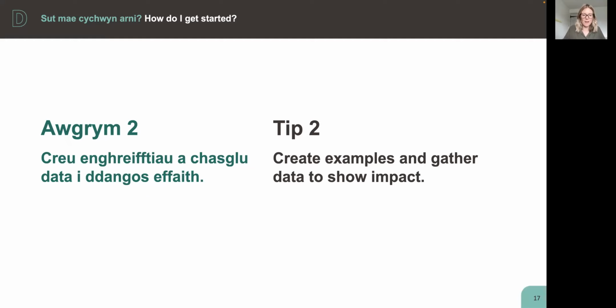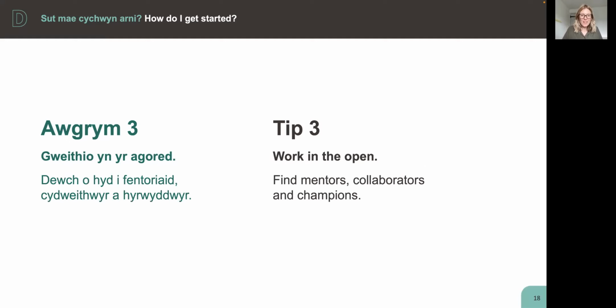So start by gathering examples, so any photos, screenshots, any data that you're gathering, anything that you can use to show the impact and the value of the work that you're doing is going to help you with the next tip that I'm going to move on to, tip 3, which is about working in the open. So sharing what you're doing with other people.